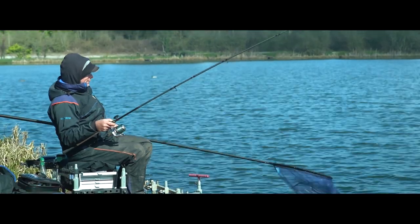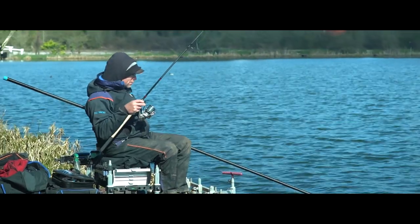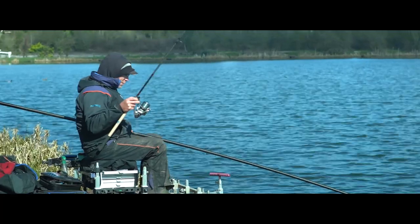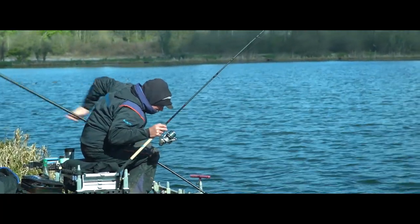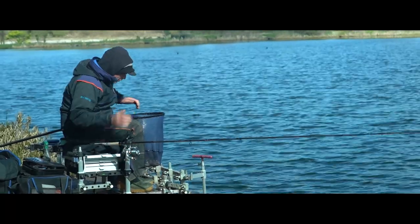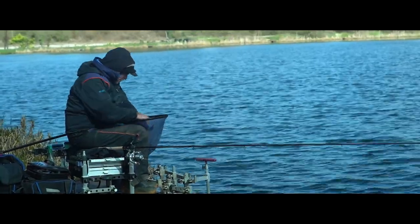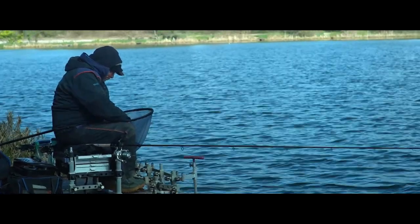Well, what a fantastic day fishing, and what a fantastic way of rounding off a memorable day back at Butterley Res. Look at this fish. I've absolutely loved it. It's given me the itch, in all honesty, to come back and even pleasure fish it a couple of times, hopefully in the near future, because I've just loved it so much, catching fish like this.